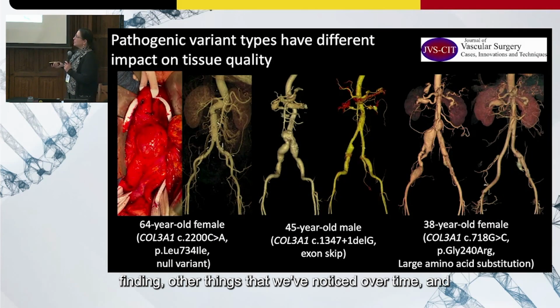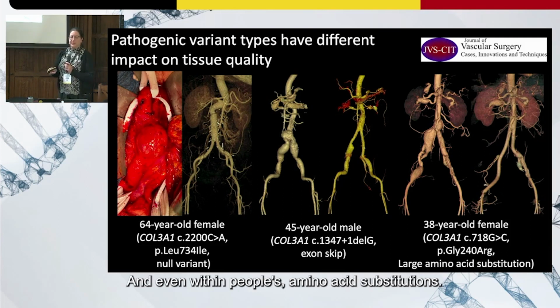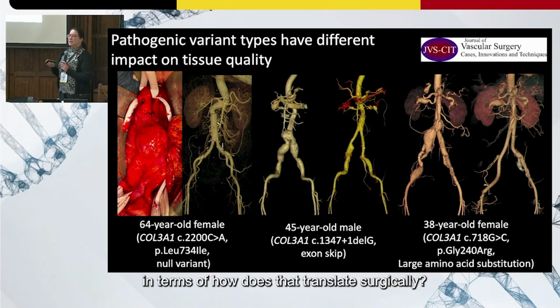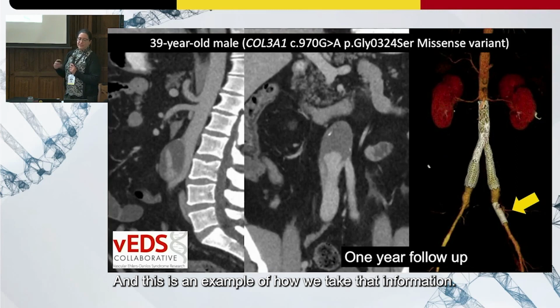Other things that we've noticed over time, and this is from the study as well as from my own experience, is that the tissue quality in the OR is variable by type of variant. And that's not surprising. I mean, previously it's been described that people with null variants live longer and have a milder phenotype. And even within amino acid substitutions, if you're looking at large amino acids versus small amino acids, there's variation in the tissue. So that's not a novel concept. But really, in terms of how that translates surgically, it seems that the tissue integrity is also variable. And this is an example of how we take that information.